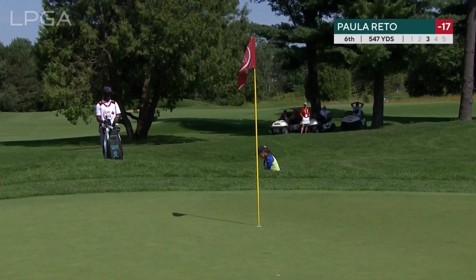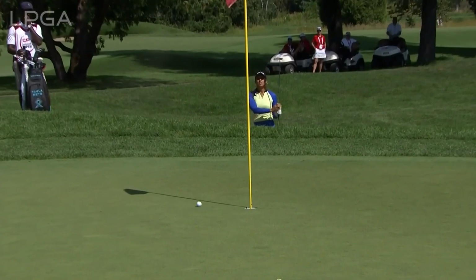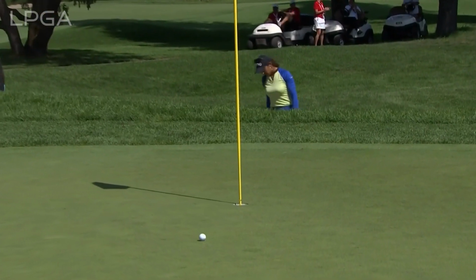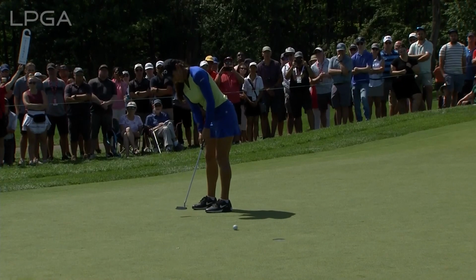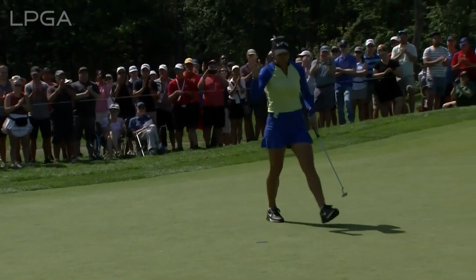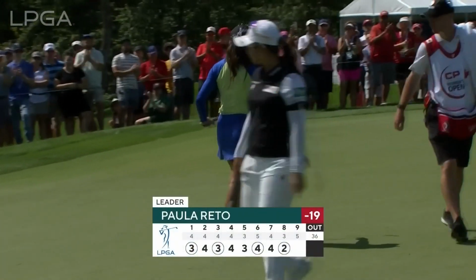This was her third at the 6th earlier today, setting her up for her third birdie of the day. She would get it. Racking up the birdies. This was just a moment ago at the 8th. That's her fourth birdie of the day, and that extends her lead to 3 shots.